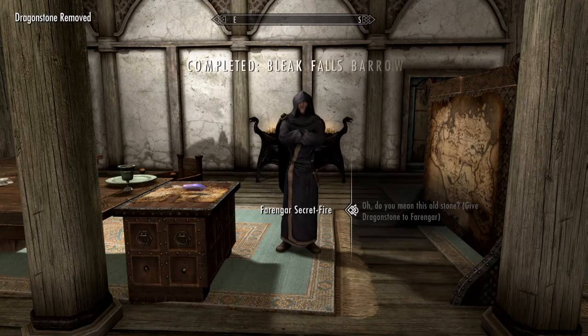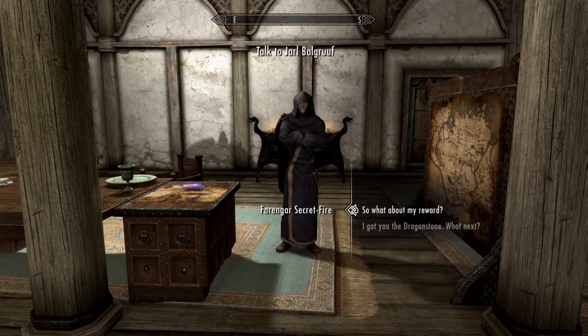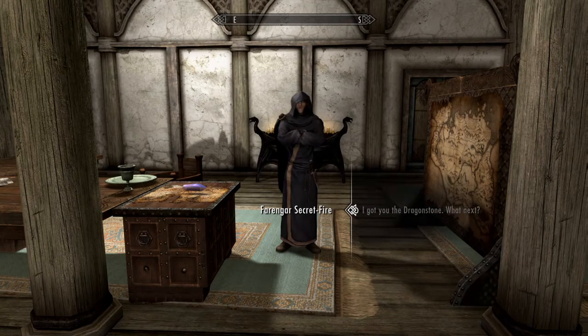Ah, the dragon stone of Bleak Falls Barrow. You already found it. You are cut from a different cloth than the usual brutes the Jarl foists on me. So what about my reward? I got you the dragon stone. What's next? That is where your job ends and mine begins. The work of the mind, sadly undervalued in Skyrim.